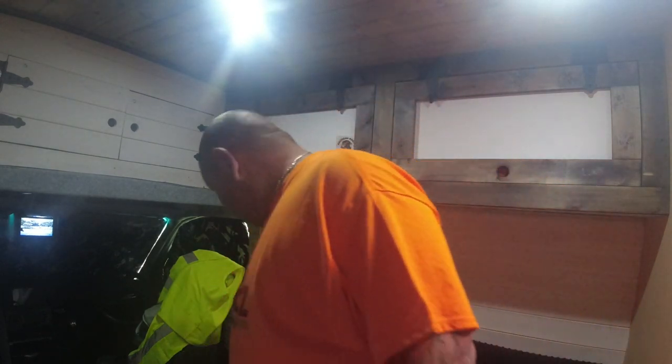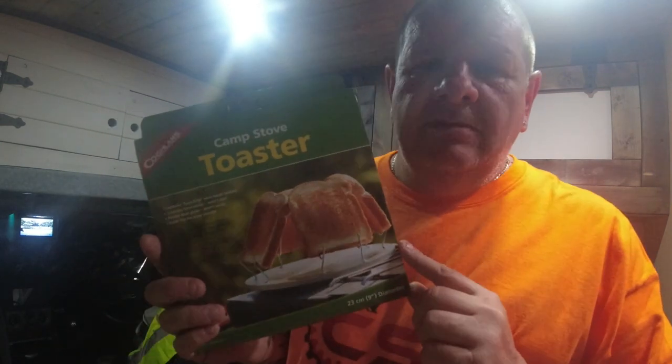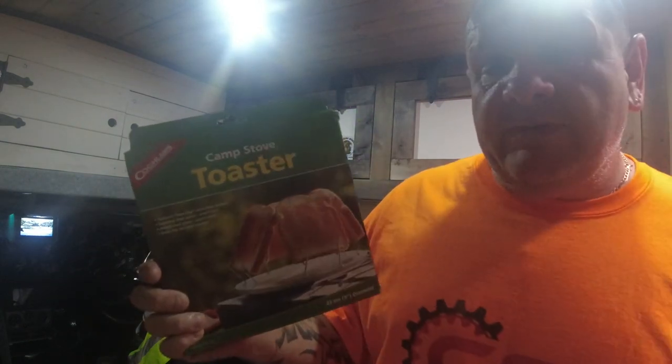I'm going to review something, and again it's nothing that I've been sent for free or anything like that. This is something that I bought and I see it on another channel, but I didn't see it getting used. Now what it is, it's a toaster for your camp stove. So anybody who's going camping, got a camper van, even a caravan, obviously not everybody's got the grill or an oven to make toast with. And I like a bit of toast in the morning for breakfast sometimes. So, I've got this thing. It's made by Coglans, and it's a camp stove toaster.